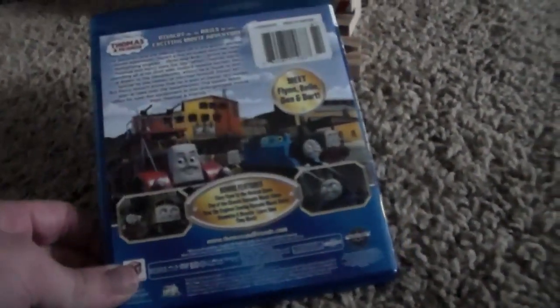I'm a completionist, also kind of a sad sack of a human for buying this on Blu-ray, but I said, why not, you gotta live a little. It is the Blu-ray DVD combo pack. As with all Thomas & Friends Blu-rays and DVDs, they always have a combo pack version. So $5 for this.